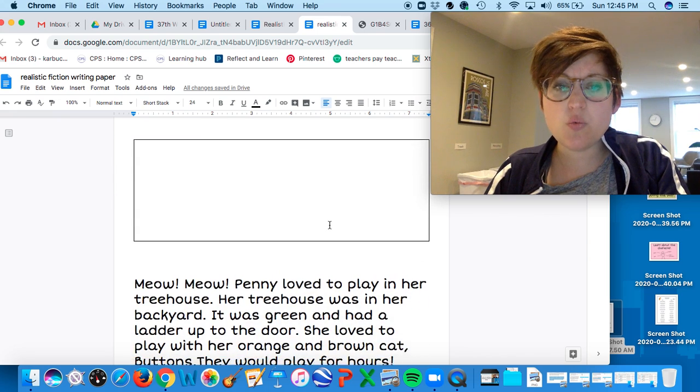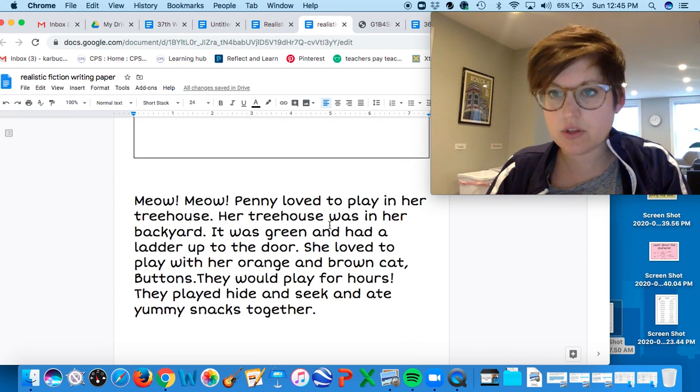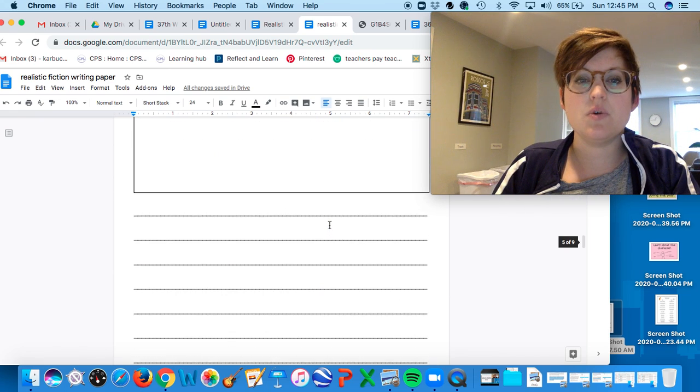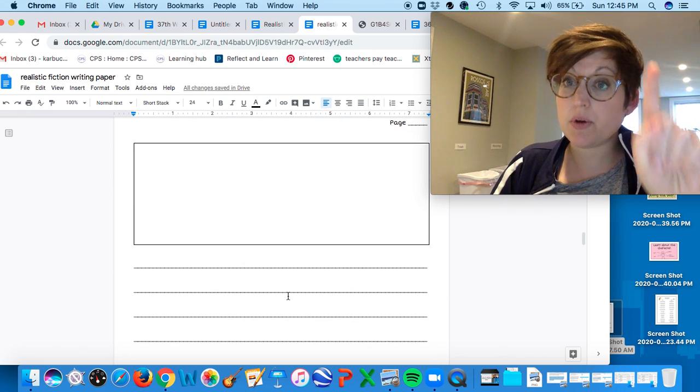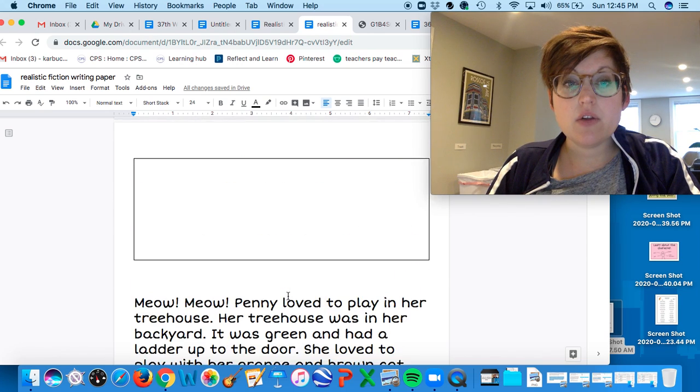But on page 1, you'll have lines, but I typed, so I took the lines away. So the rest of your pages will look like this in Seesaw, okay? And remember, you're only doing pages 1 and 2 today. So you are going to take a look at my first page.